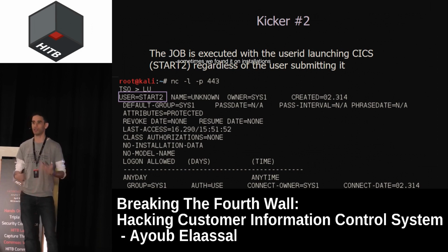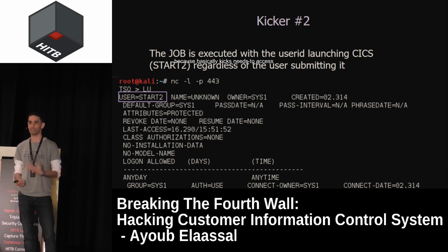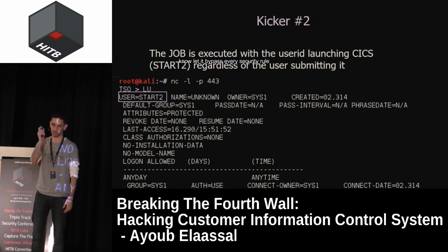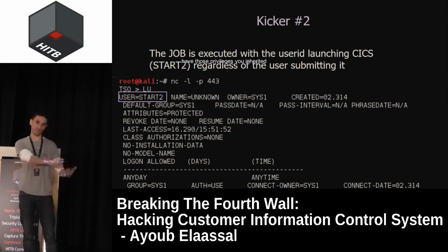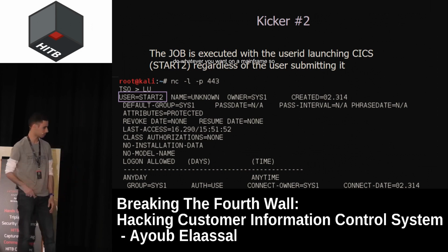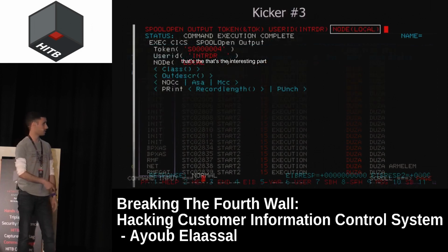It's not most of the time, but sometimes we found it on installations because basically kicks needs to access so many files. So instead of giving it, every time, the proper security rule to access those files, they just say, well, let it be trusted and not require passwords, so just let it bypass every security rule. And obviously using this shell, now you have those privileges, you inherited those privileges, so you can pretty much do whatever you want on the mainframe. So that's the interesting part.